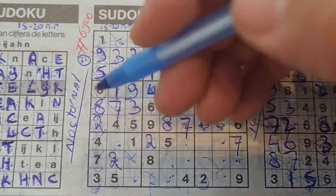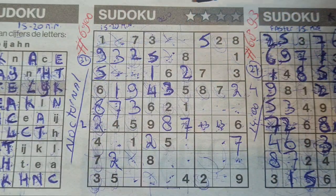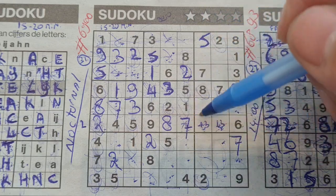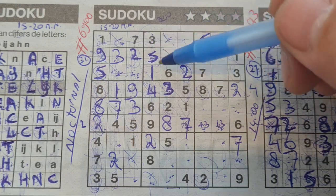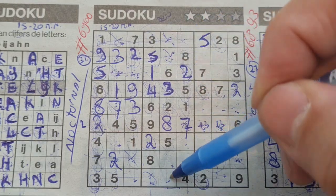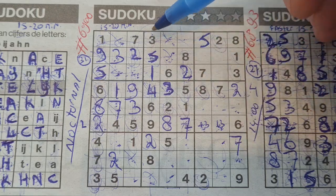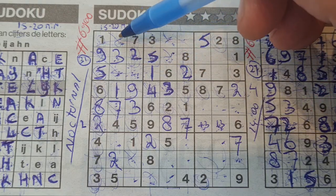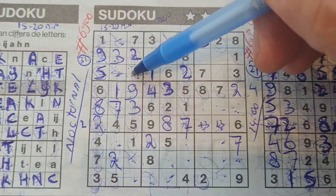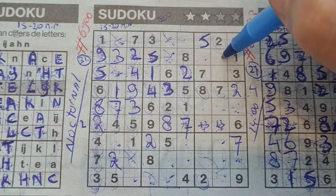I can see digit number 1, number 2. We have a pair, I believe. No, not the pair. 4, 1, 1. 4 in this column, 4 in the second column. So the third column, the only place left for the 4 should be there. 4.